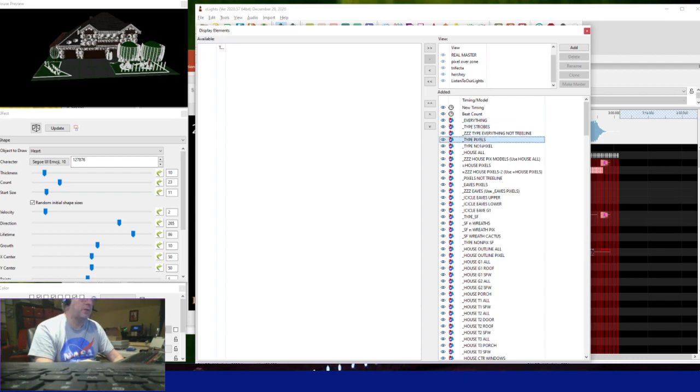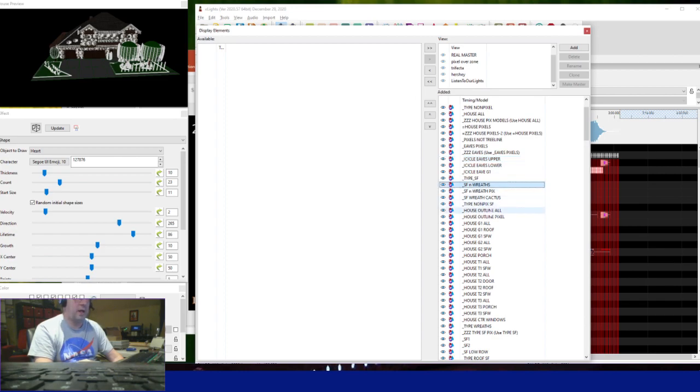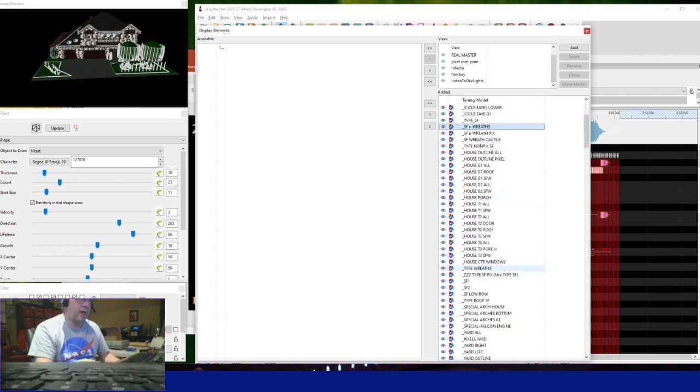Then type pixels, that's most of the display. Then non-pixel, again, is hierarchical. These would be parallel because there's pixel and there's non-pixel. Then I have the whole house. Then I have the icicles. Then I have snowflakes and wreaths. And I have the different zones of the house.